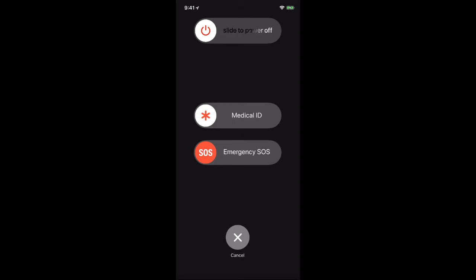While it's doing that, it's also going to send a message to people that you've identified in your emergency contacts that, hey, Trevor has enabled the emergency SOS. There's a phone call right now going through. Here's his location. It'll actually send out a GPS location, and it'll text that message to the person. So sometimes when you're in trouble, you can go ahead and do that.